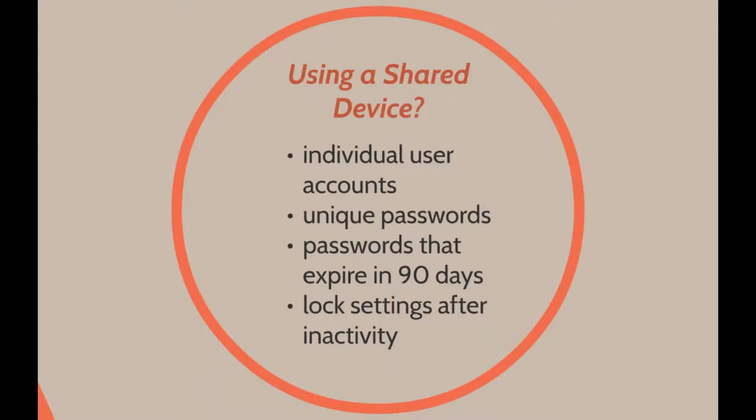And of course, have lock settings to lock after X amount of time of inactivity. I personally would say the shorter the better, only because if you have to jump up for something, God forbid something happens and you have to run out of your office for a moment, or, as some of us do, you just get a little excited about something and you forget to lock, you have that extra security measure in place. So even if you do leave your station vulnerable for a minute, it won't be for very long and you will be more protected.